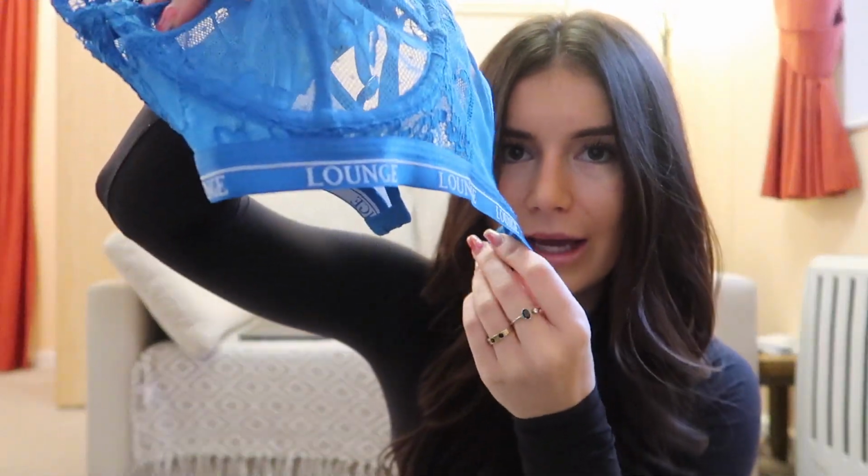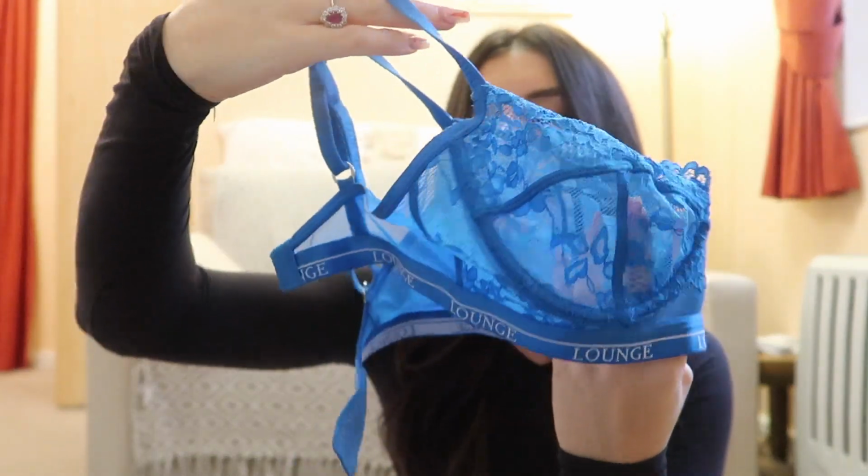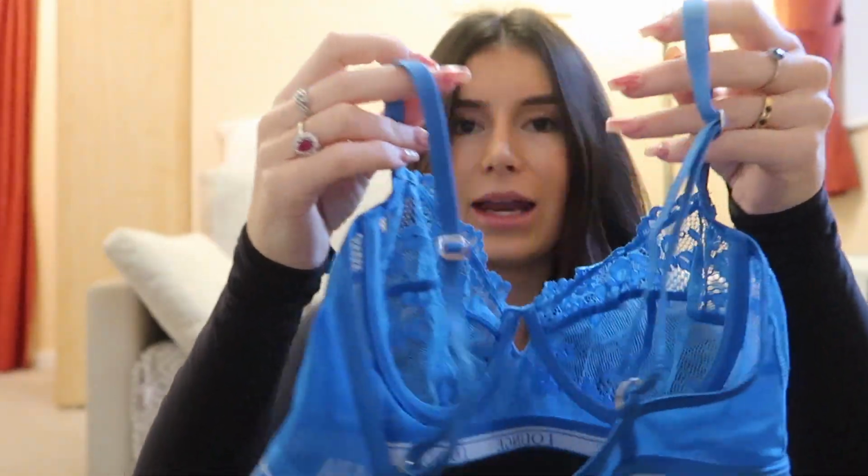It's very flattering. And then the branding is almost in this silky kind of material across the back. You've got adjustable straps again with the Lounge branding, clasp on the back. I think out of all of the sets, this is definitely one of the sexiest because it's super sheer. I feel like someone off Miranda when I say that word, because when my dad is sat in the next room, I'm like, ah. But yeah, I think because of how sheer this is, it's definitely one of the sexiest sets that you can get from Lounge.